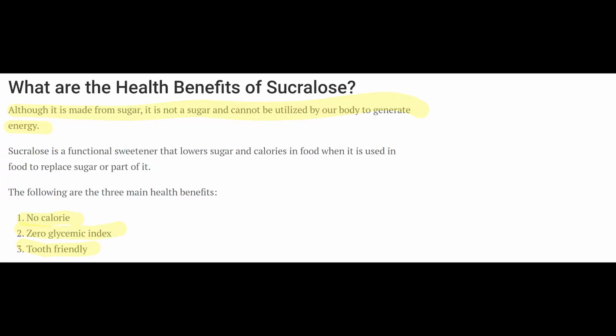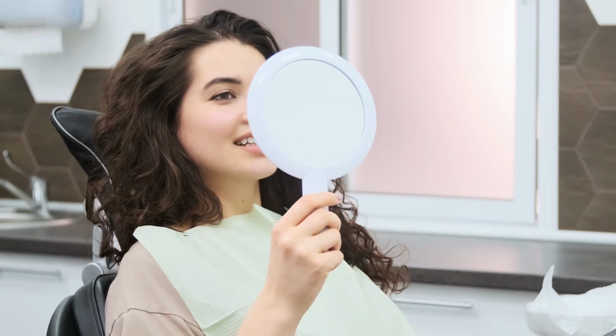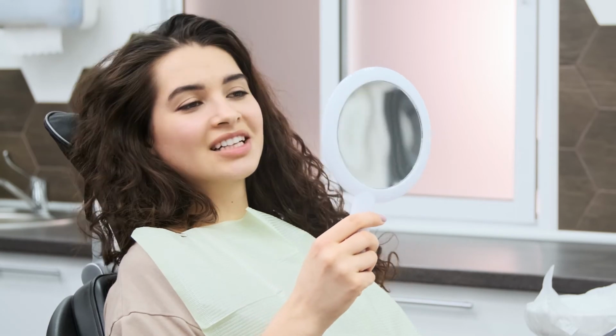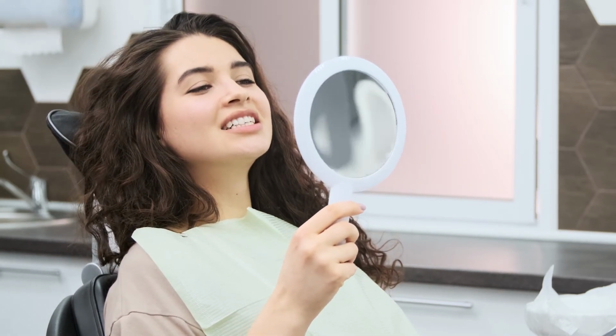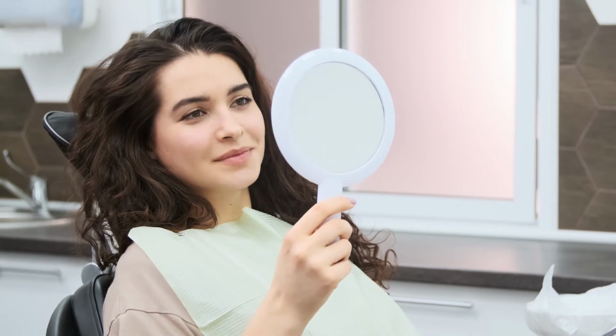Let's find out some health benefits of sucralose. Although it is made from sugar, it is not a sugar and cannot be utilized by our body to generate energy. Here are the three benefits: no calorie, zero glycemic index, tooth-friendly. Now I know why they add sucralose to the toothpaste. I have always wondered myself why they add sweetener in it. Now we have just learned something new.